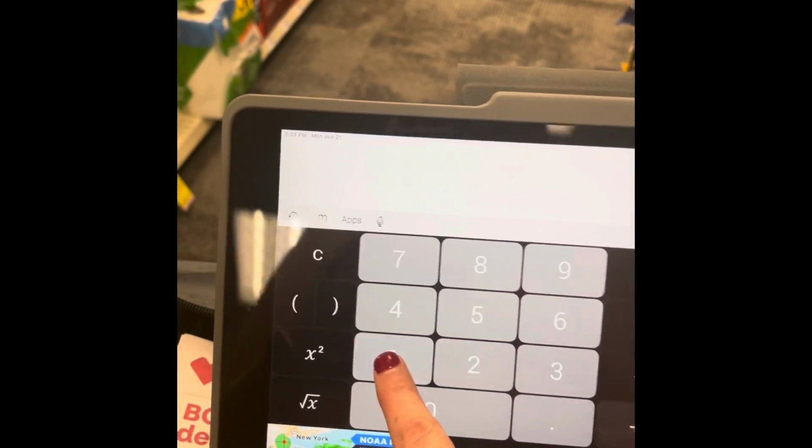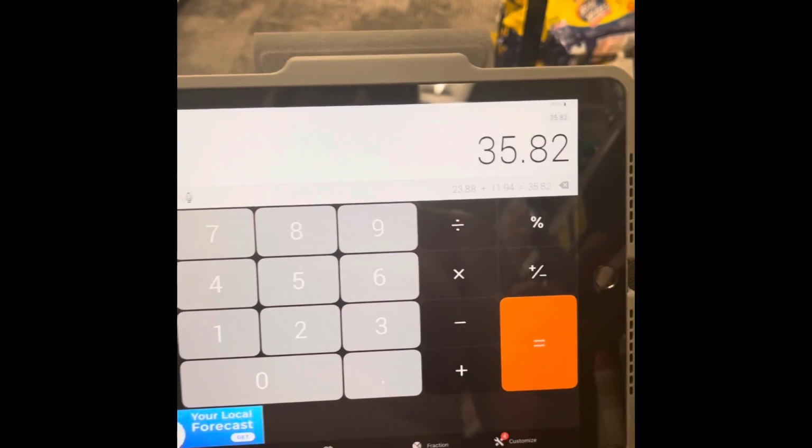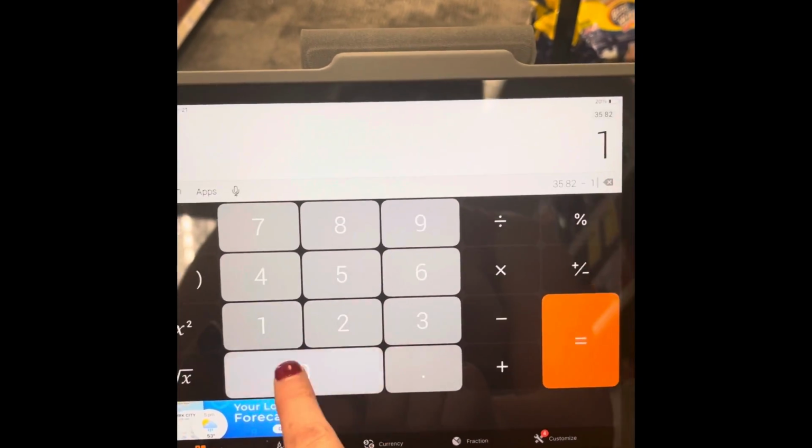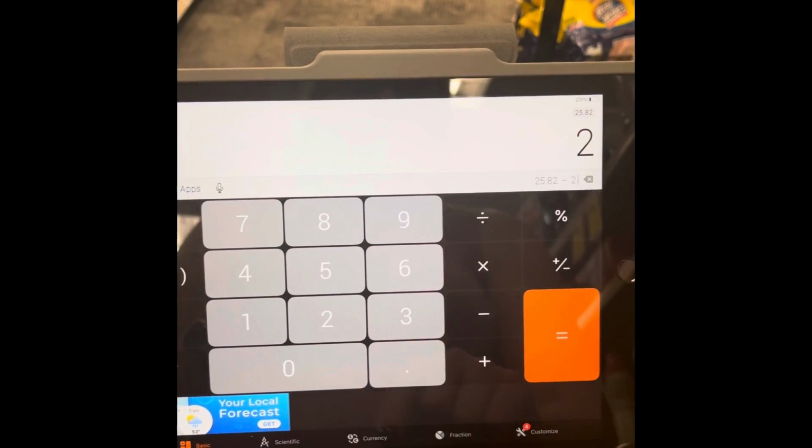So right now, with everything added up, it's $35.82. We're going to take off the $10 that we'll get back in Extra Care Bucks, just to show you where we're at. And then we're going to take off the CRT, which is $2.